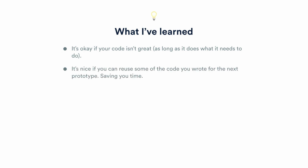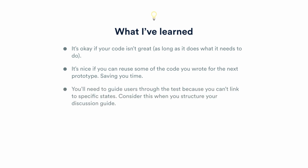It's really nice if you can reuse some of the components for the next prototype, so it saves you a little bit of time. And you will need to guide users through your test. It's not as easy to link people to a specific state in your prototype, so you have to consider that when you're doing your discussion guide. And you don't have to cover every scenario or edge case. You have to keep things very lean.